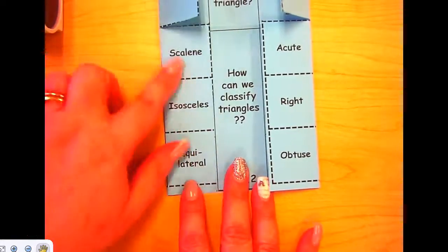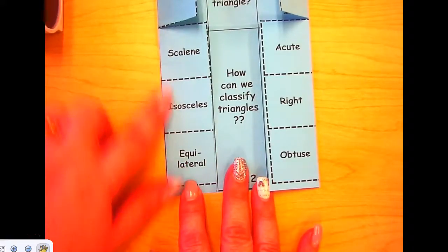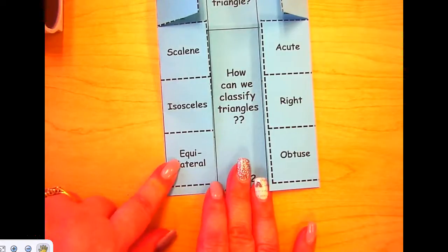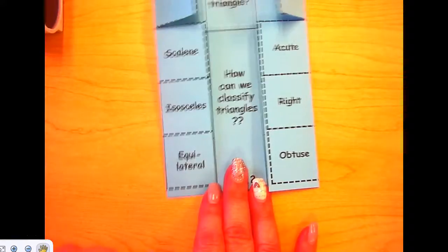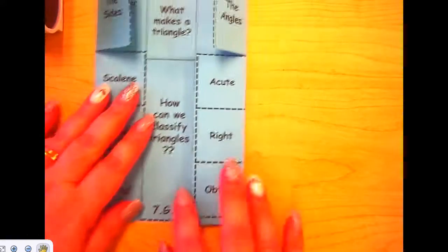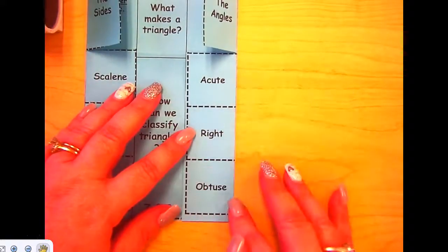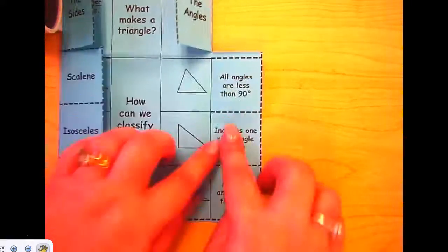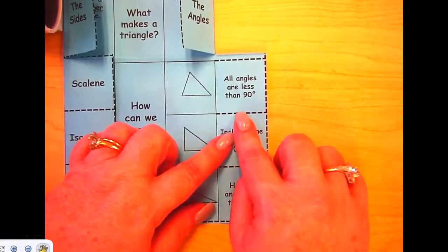These are words that you need to know. Scalene, all three different. Isosceles, two are the same. Equilateral, all three are the same. You must study those. You have to be able to identify that. Over here, we can also classify them by their angles. Acute, right, or obtuse. So acute, this is all angles are less than 90 degrees.